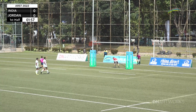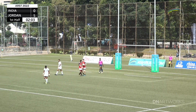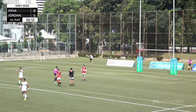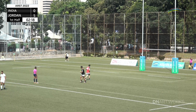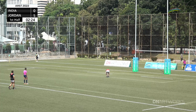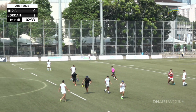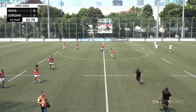Number 10 for Jordan, Sanad Al Husseini, with the first try of the game against the run of play. Jordan have opened the account here against India through Jordan's number 10, Sanad Al Husseini, with a kick to come. Al Husseini attempting to convert his own try. And he is successful. In quite a surprise here, Jordan take the lead over India 7-0.